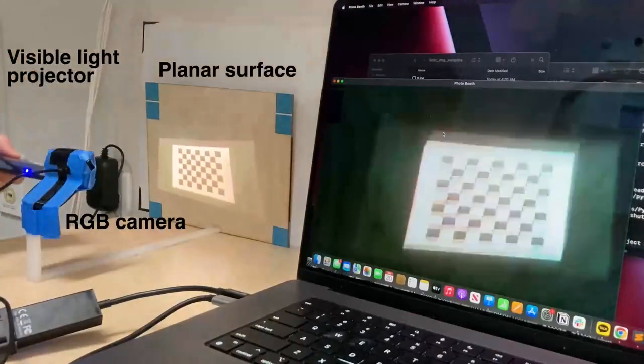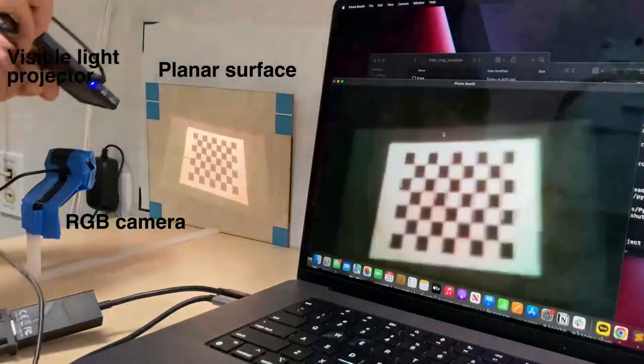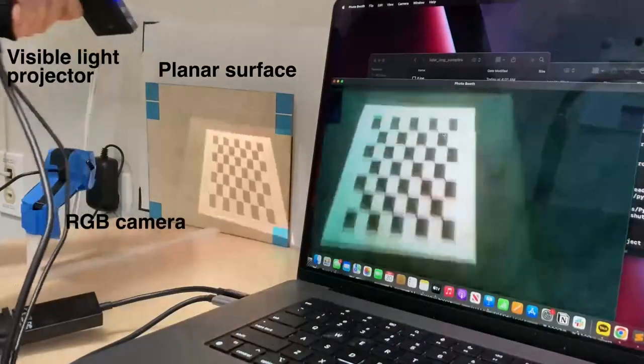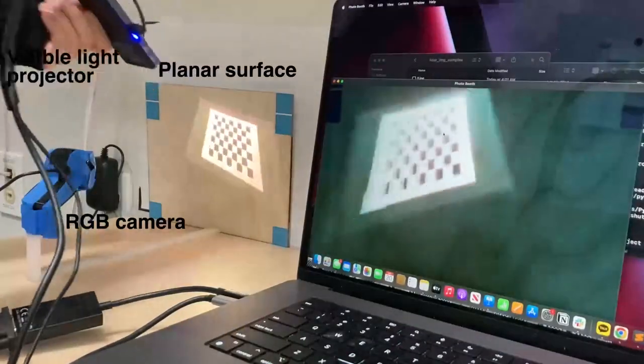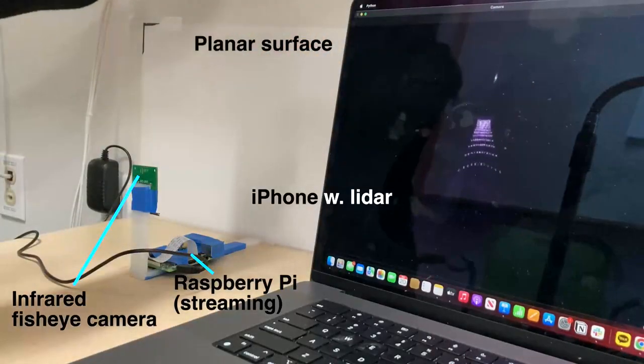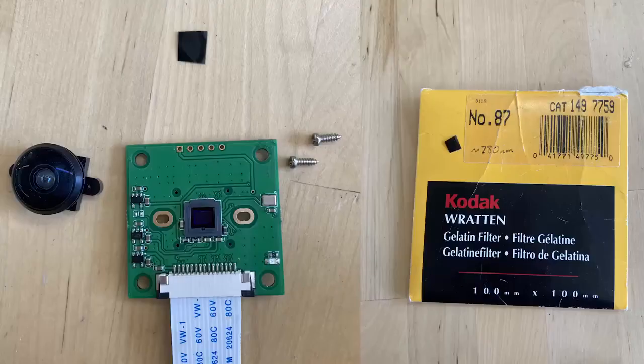We have two versions of the hardware. One is a proof of concept device to verify the sensing principle and the custom algorithm with a visible light source for easier debugging. The other is a mock-up with a fisheye infrared camera to capture the actual LiDAR patterns. We provide guidelines to implement this infrared sensing hardware with optical filters.